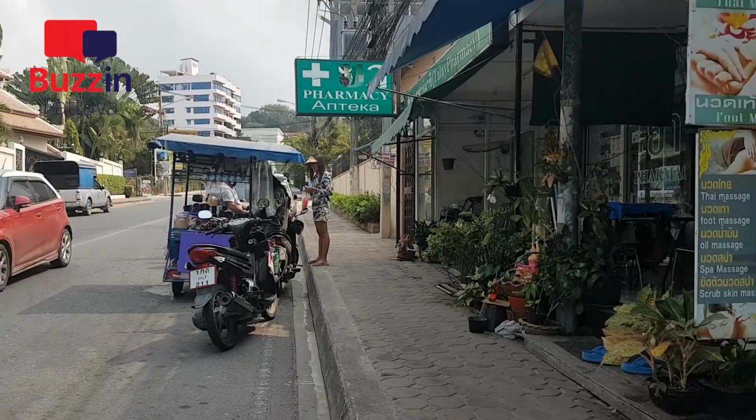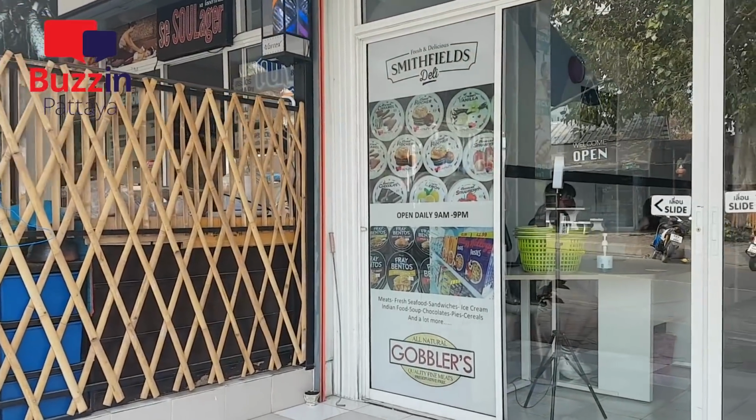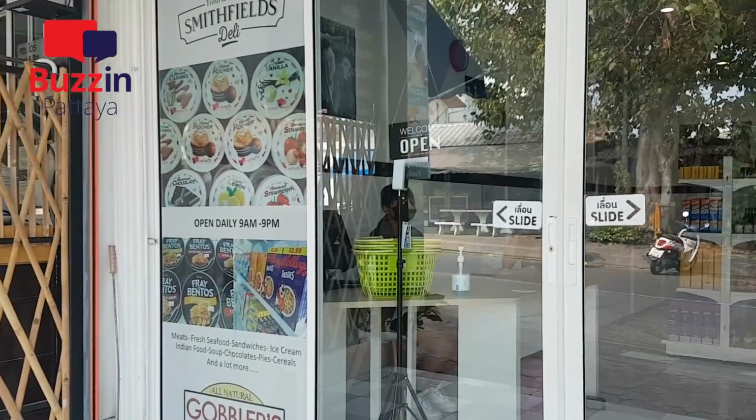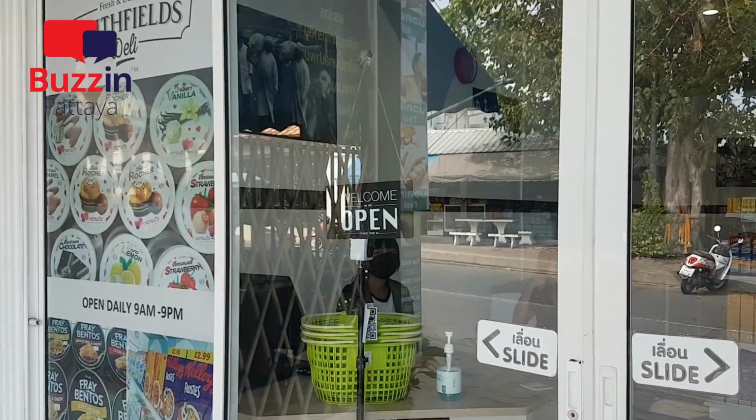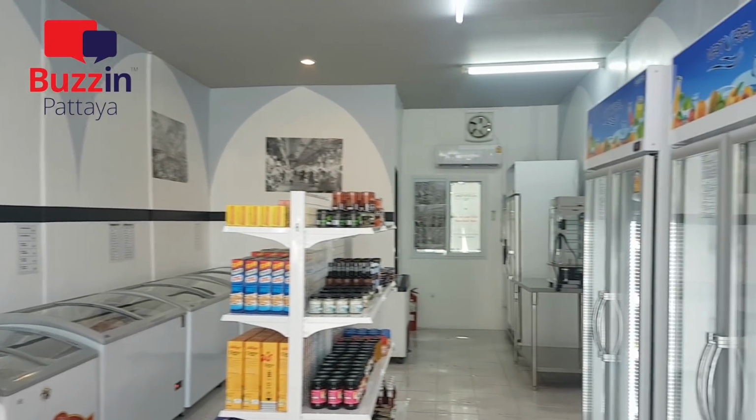And what we're going to do, this is a relatively new place. It's only just opened, so guys, come and support them. And like I said, if you're here on a holiday or whether you're here on a long stay, they've got a great selection of products. And we're just going to pop in and say hello. Hello, sawadee-ka.